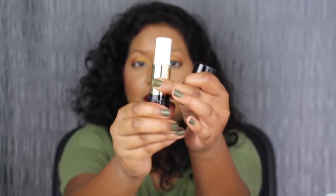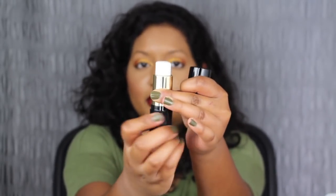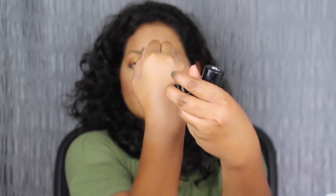I love this primer because it does definitely blur out all of your pores. You just have to take a little bit. It does come off white though. So you just take a little bit and you just press this into your skin. It does mattify and blur out all of your pores. So I'm just going to press it in so you guys can see. And it really does make a difference in my opinion. You can see the section right here where it is matte that I did put on the primer.